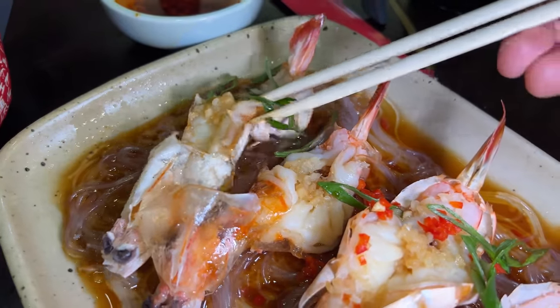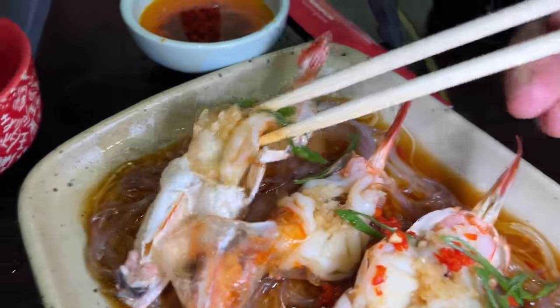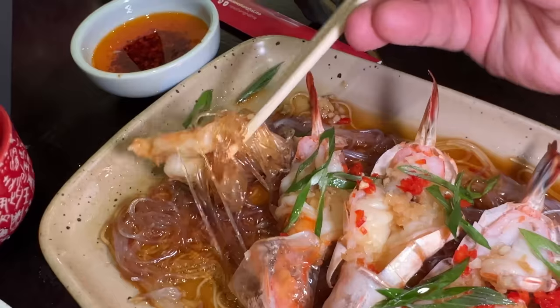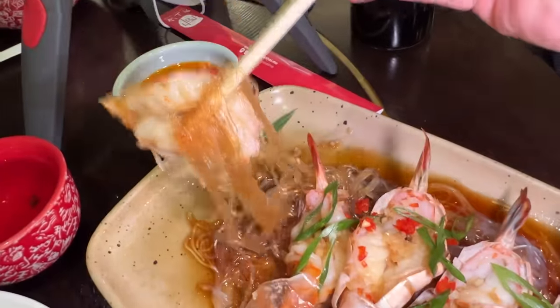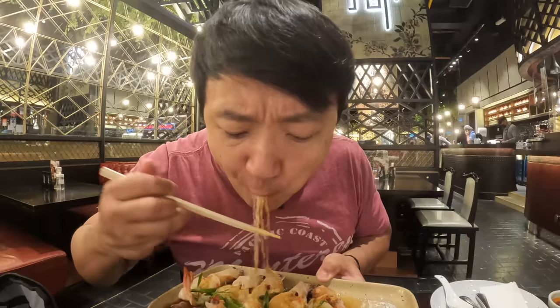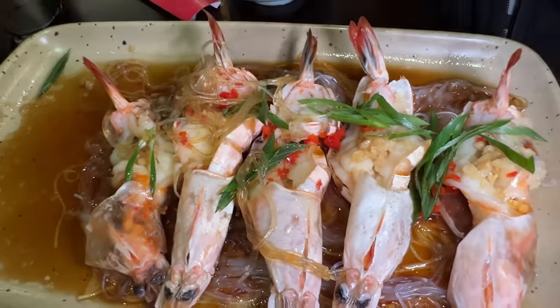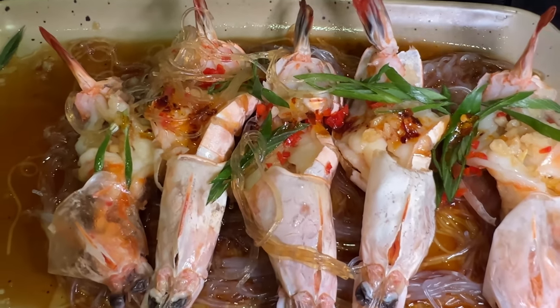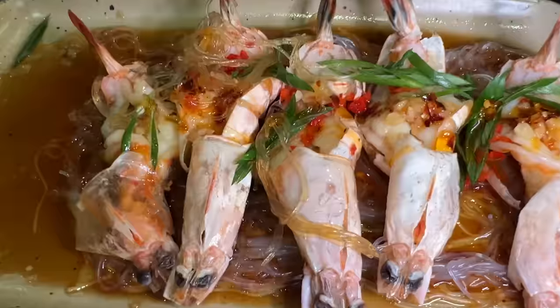Next dish, garlic prawns with clear noodles on the bottom, some scallions and chilies. Took the prawn out. Eat it with some of the noodles. A little heavy on the soy sauce, but the flavor of this is good. Nice hit of garlic, super flavorful. I'm just gonna add some chilies. I like the noodles on the bottom. I like the sauce. Just needs a little more heat.